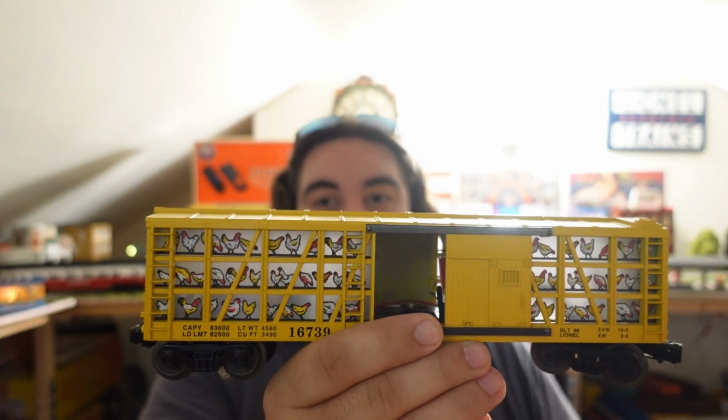And you guys are probably saying Nick bought an 027 car. Yeah, I still love 027, guys. I just kind of consolidated my collection into certain pieces here and there. So I do love 027, I do love our post-war era stuff, but this is just a really cool addition.